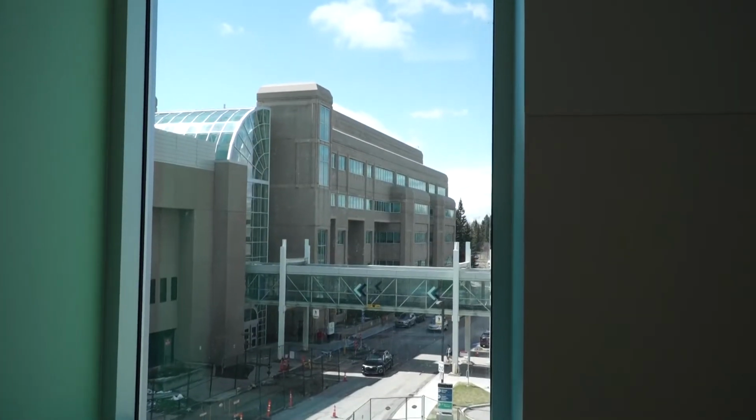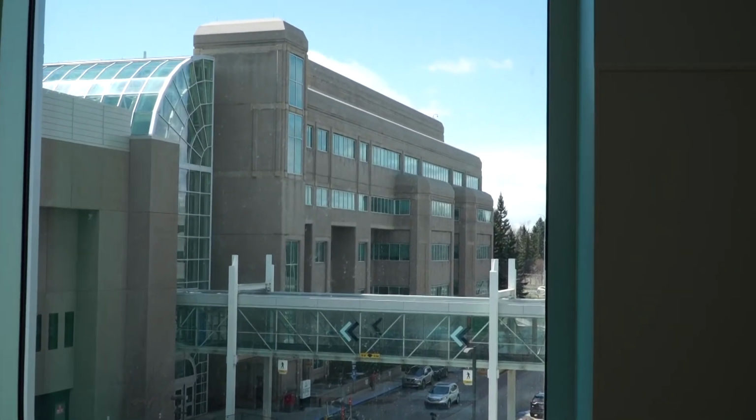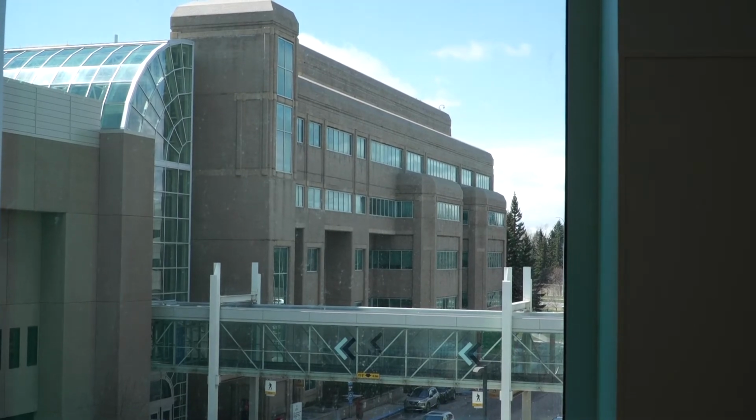In addition to patients and patients' families and physicians and healthcare professionals going back and forth, again, we anticipate a lot of learners moving between the University Medical School and the laboratories and the teaching classrooms and lecture halls in the new Cancer Centre.